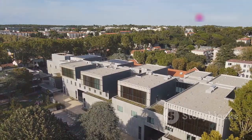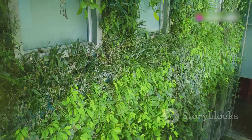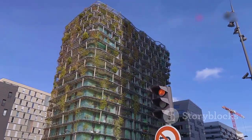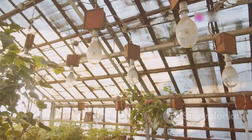Section 8. Green roofs and living walls, innovative urban oasis. Green roofs and living walls are innovative approaches to urban greening. Green roofs involve covering rooftops with vegetation. Living walls are vertical structures covered with plants. These green installations provide numerous benefits.